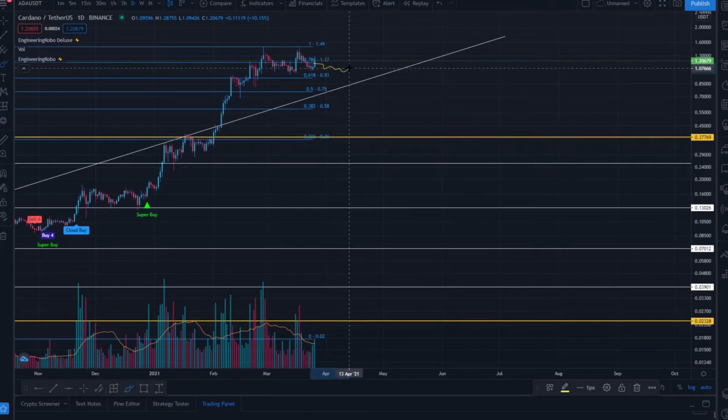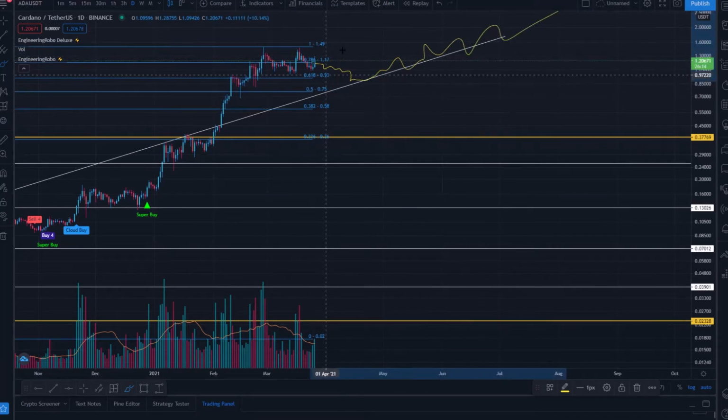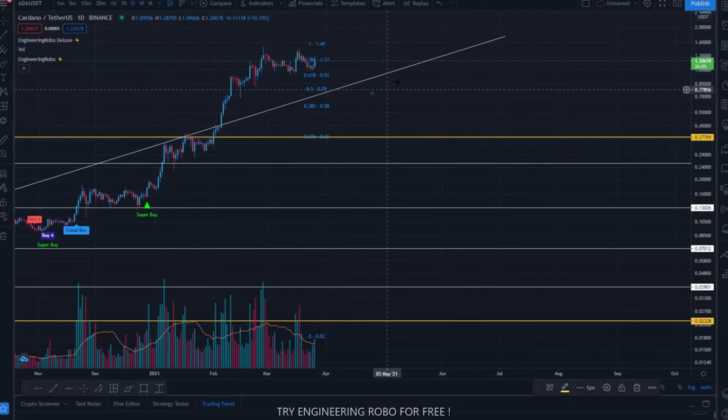Some sideways, some wicks down to the low 90 cents, perhaps aggressively into the high 80 cent range. But ultimately, I believe Cardano will find support along this ascending trend line here. Perhaps we dip very briefly below it.